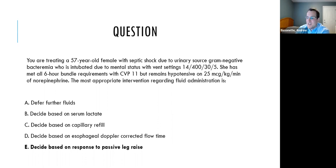I would say that probably passive leg raise is going to be your answer here. You don't want to defer further fluids necessarily de facto just because the CVP is 11, and I hope to convince you of that throughout this lecture. There's certainly evidence for serial lactate with Jones 2010 and capillary refill serially with the Andromeda shock trials, but you don't want to give the bolus and then figure it out. You want to know a priori if it's going to help. So I would argue that B and C aren't necessarily correct.